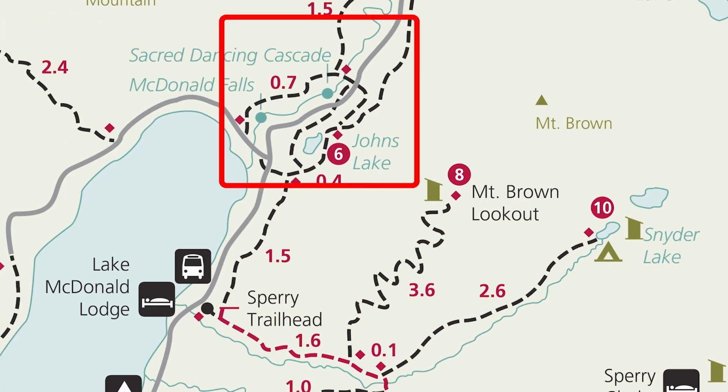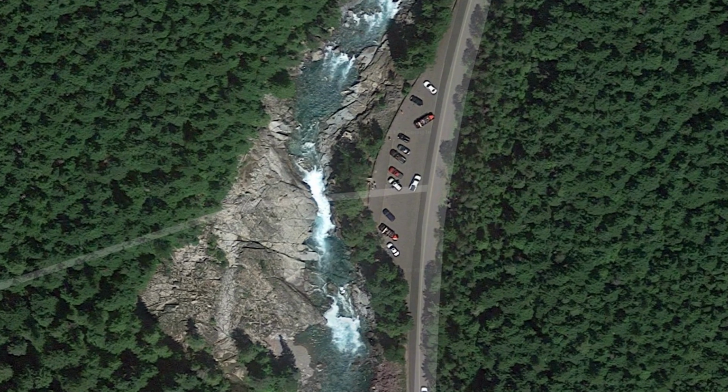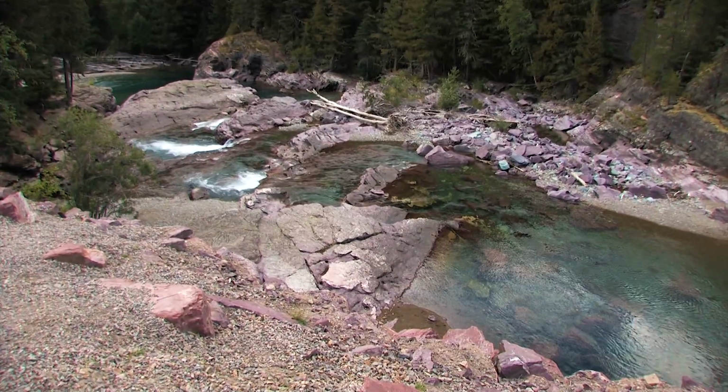The Johns Lake Trail is only a 1.8-mile loop, but there's not much parking there, so this one can be kind of hard to do. And yes, it goes by the nearby falls, which are very photogenic.